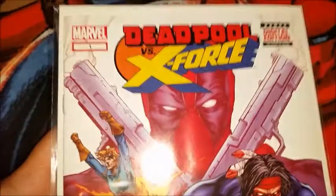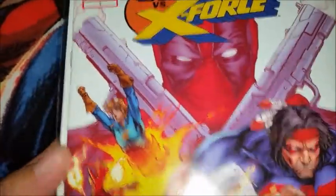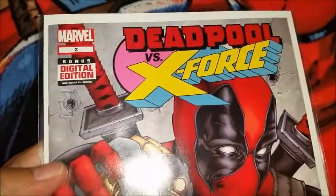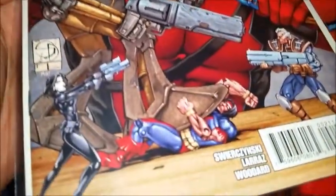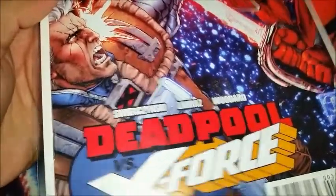Okay. And also from today's show, Deadpool versus X-Force. And these are all in pretty good shape. I don't know, do these go for a lot? But these were in the dollar bin, so I picked them up. Deadpool versus X-Force number 2. Number 3. Number 4.